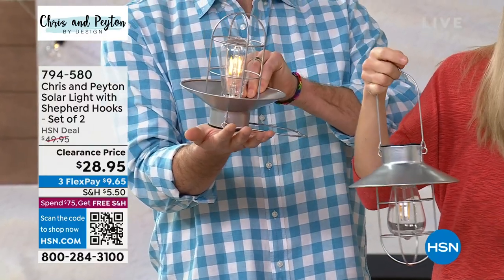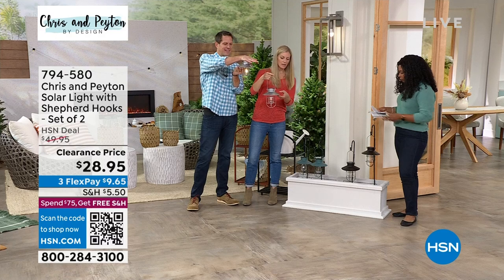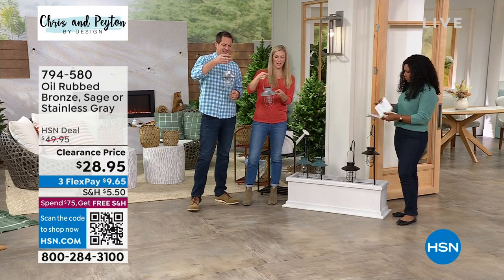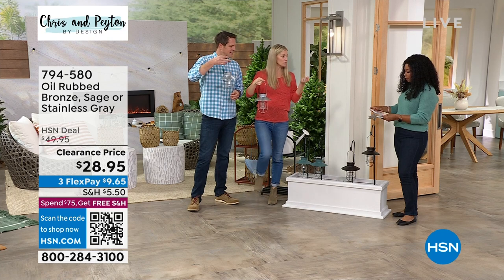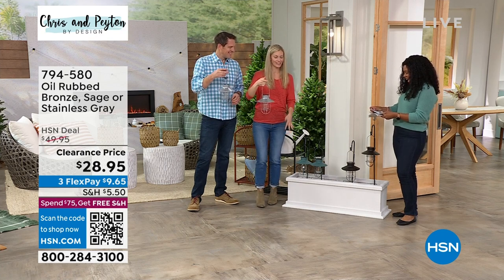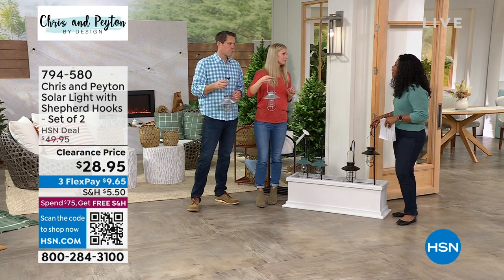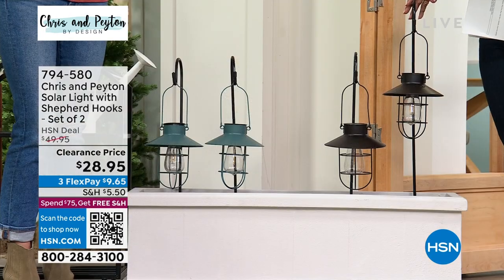Oh, definitely. And you know, the hooks are nice and sturdy. The metal on the light's nice and sturdy. So this again, isn't something that you really have to worry about. The hook is so easy. You just step on it, put it right into the ground, and you're ready to go. We've had some storms lately. Yeah. These have not blown over. Really? Yeah. Oh, I love that.